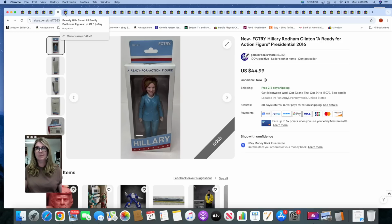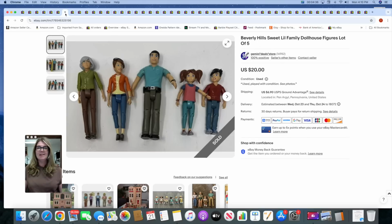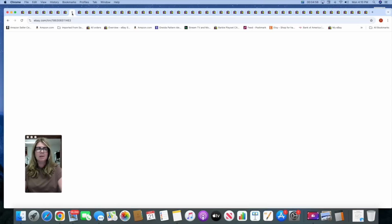you're just like, whoa. All right, anyhow, next is a set of Beverly Hills Sweet Life Little Family Dollhouse figures, a lot of 5. These sold for $20. I paid, I believe, $3 for these at a yard sale in Massachusetts when Michelle and I went back in August. I initially thought that these were the Fisher-Price Loving Family, and then I checked them out and they weren't, but they still sold, as you can tell. $20 plus shipping, not too shabby.